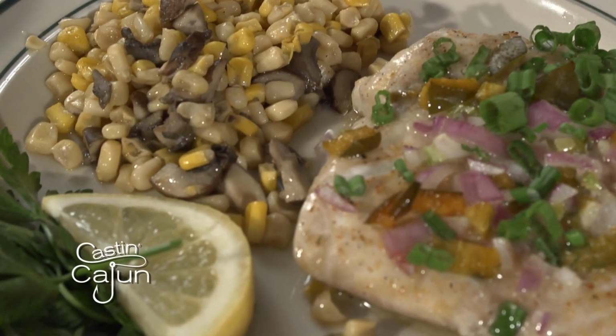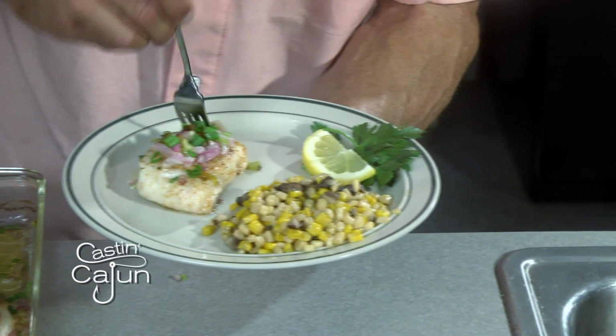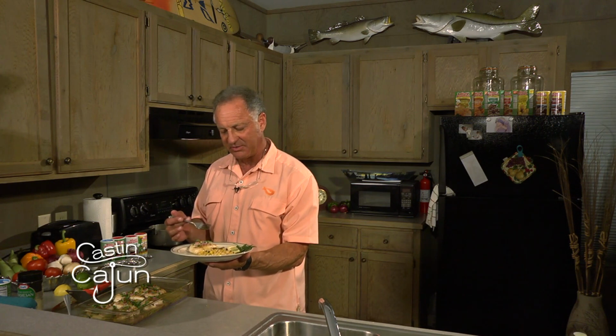There you have it. Baby portobello mushroom caps with Tony Chachere's Bold and a stick of butter. Fresh scamp grouper, caught 2 days ago. Baked with Tony Chachere's more spice and herbs. Let's see what this tastes like. That's a very delicate, flaky fish, delicious. I taste the combination of the red onions, the green onions, garlic, delicious. Do yourself a favor, try this dish at home. It's simple to make, and don't forget the corn with the baby portobello mushroom cap. Remember, Tony's Bold on the corn, Tony's more spice and herbs on the fish.